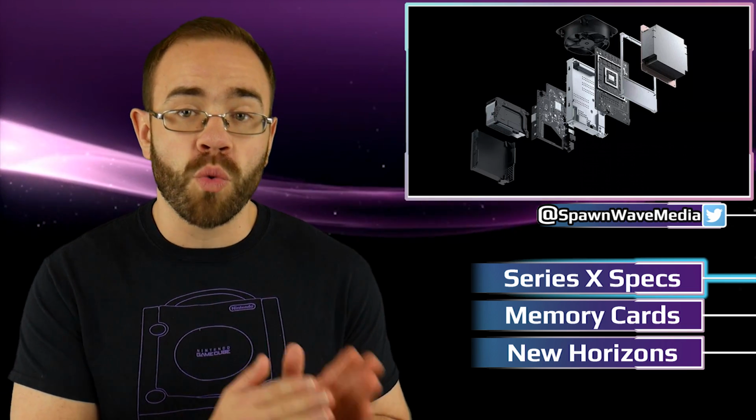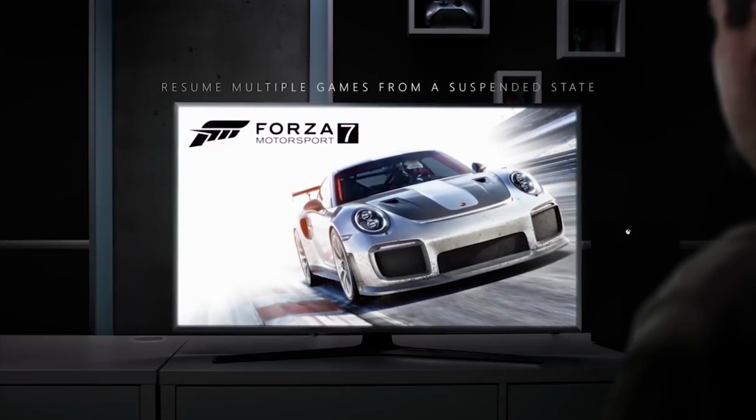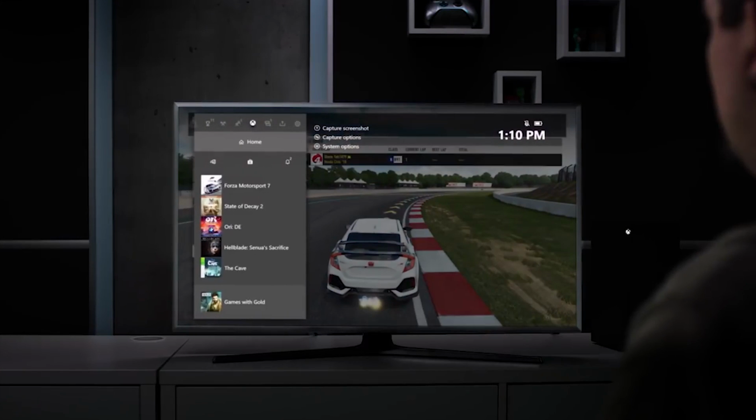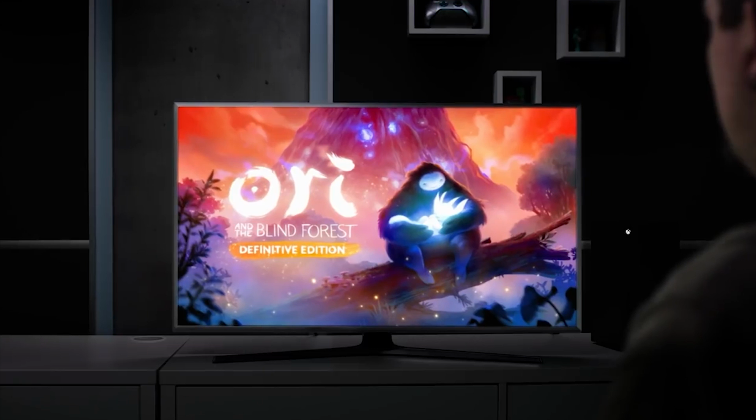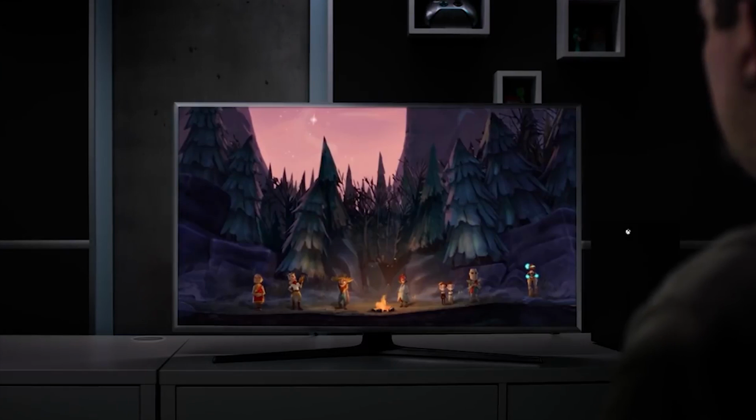But then they jumped over to the quick resume feature, and wow, this looks pretty cool. Now, there were some questions around this, specifically how many games can you store, because it seems to vary between, is it a Series X game, is it an Xbox One game, is it a 360 game, is it an original Xbox game, because it goes, of course, all the way back to the first generation Xbox games.